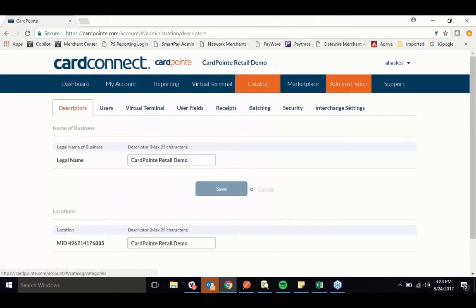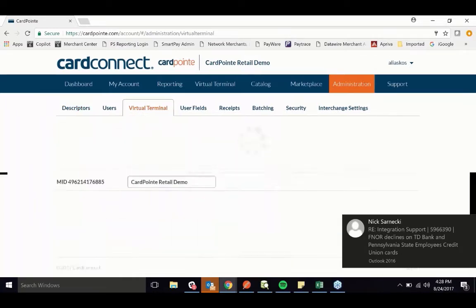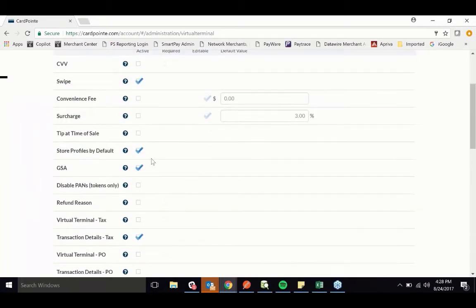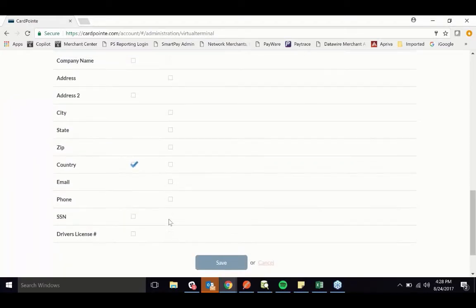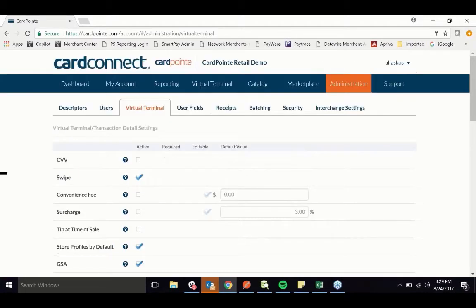Lastly, our administration page. This is where the merchant can come and make any sort of account level changes. They can add users, they can add fields to the virtual terminal. So we talked about custom fields, but here they can also, if they wanted to enable CVV or convenience fee, if they wanted to enable a tip within the virtual terminal, they could do that. They can also add things like address line 2, or social security number, driver's license number. They can make any of these fields required as well.